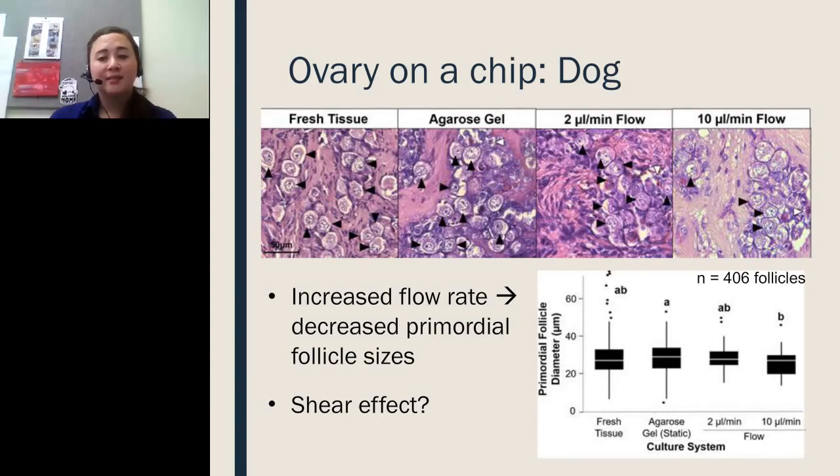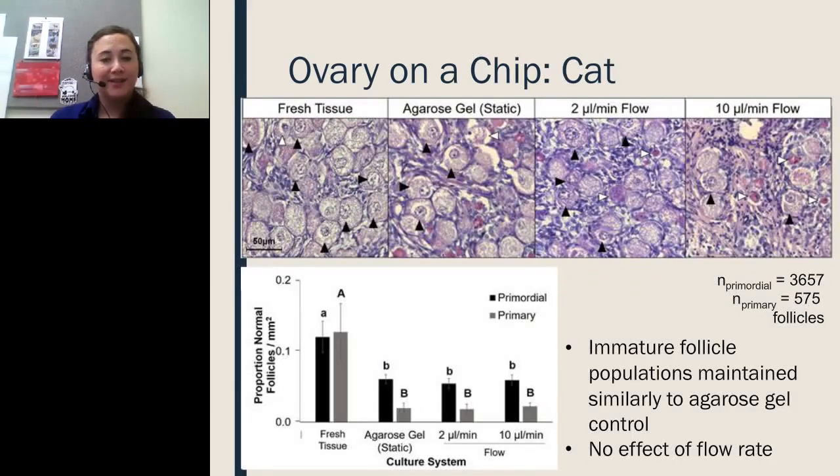So just as a comparison, I have a slide also for the cat. We usually do a lot of comparative ones to see what's going on. And in these, the populations of primary and primordial follicles actually were maintained similarly to the agarose gel controls in our ovary on the chip microfluidic system, and there was no additional effect of increased flow rate either way on the follicle populations.